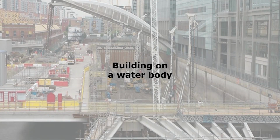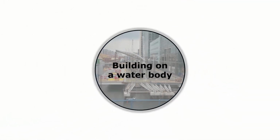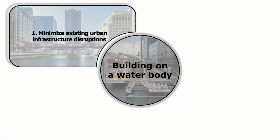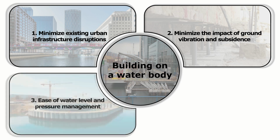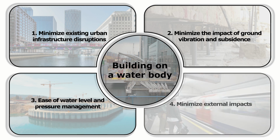Building on a water body offers several advantages. First, construction can proceed without disturbing existing roads, sidewalks, or buildings. Additionally, there is less impact from vibration or settlement compared to construction on regular ground. The management of water pressure and water levels is more predictable, making the construction process more stable and safer. Lastly, when construction occurs after draining the water, noise, dust, and vibrations have minimal impact on the surroundings, which is a significant advantage in urban settings.